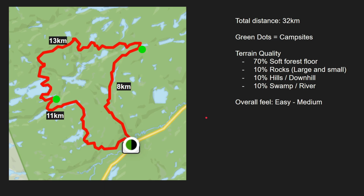In terms of terrain quality, it was mostly soft forest floor, like what you'd imagine: leaves, dirt, some twigs and branches on average. There were some small rocks that would be uncomfortable to step on, and a decent amount of big rocks. And there was a very small percentage of hills, uphill and downhill. I'm not a big fan of those. Maybe my calves aren't strong enough. They're like my stabilizer and pushing muscle.